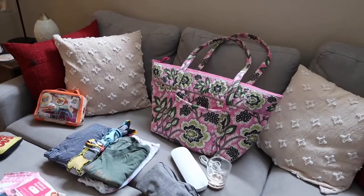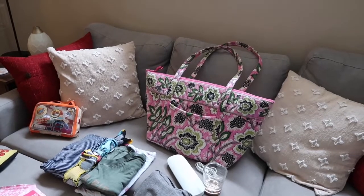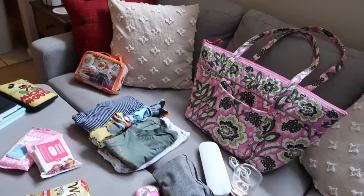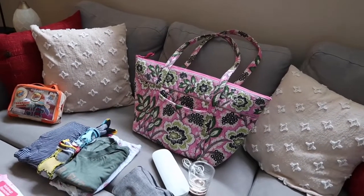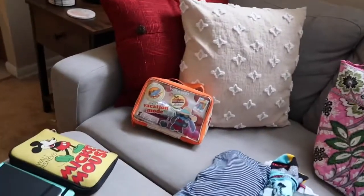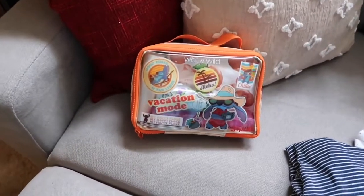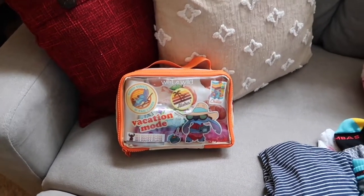The closest thing that I could find online, they have a Vera tote bag in recycled cotton for $120 and a Vera tote bag in microfiber for $140. I'm sure that there are probably tote bags at the outlets for much cheaper. This is a retired pattern, so I can't find that particular pattern online. So what I have is this makeup case here that I actually picked up from Walmart yesterday. It's about $9 and it holds all of my toiletries, which I will go through later on in this video.